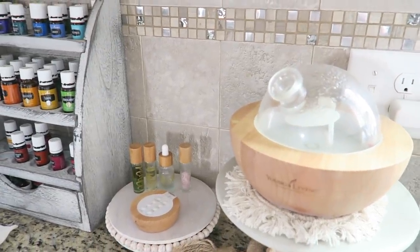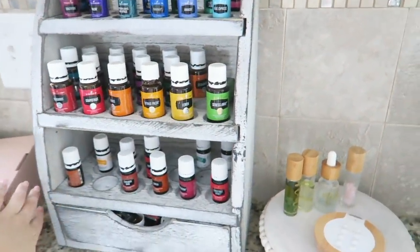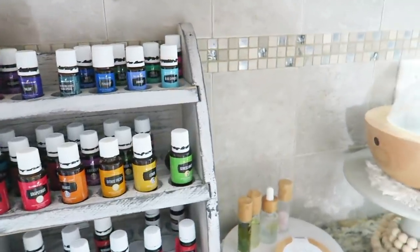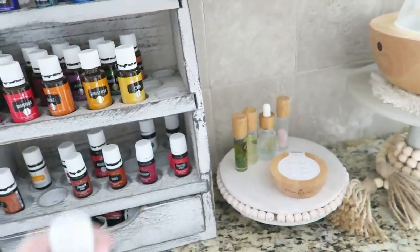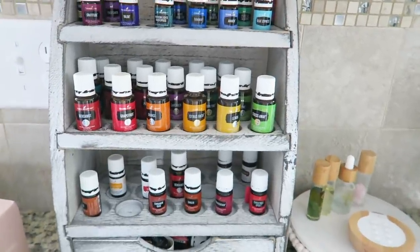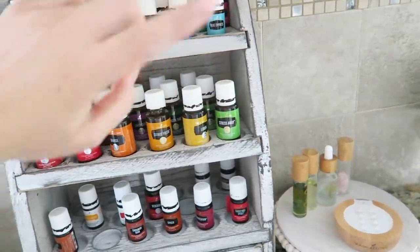I'm waiting for my Young Living order to get here because I'm all out of some of my favorite oils. I get a lot of questions about this stand that I organize my oils with. Some of them are missing, so I brought them upstairs. But usually this thing is full. I'm all out of some of my favorites that I use every day. Grapefruit, I'm almost out of. My Citrus Fresh. Stress Away, I'm running low on.